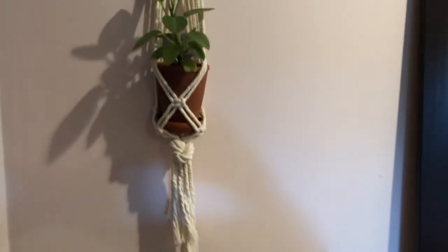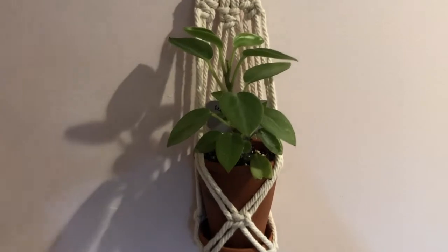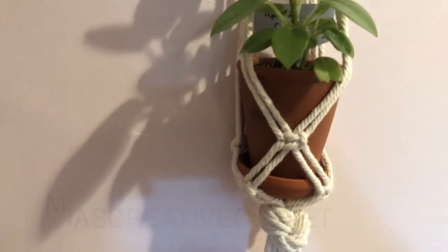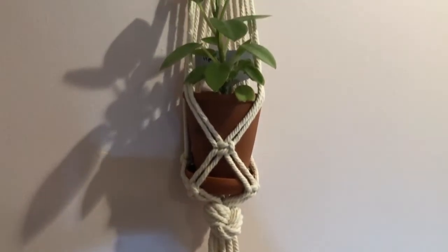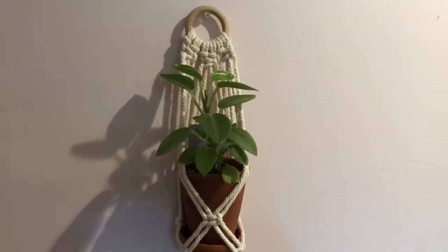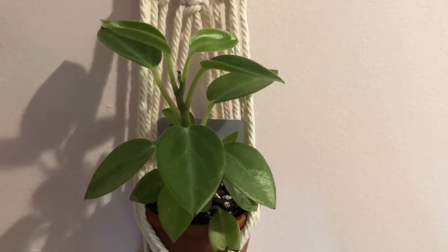And then finally, last but not least, this is my green Peperomia Cupid, hanging in an awesome plant hanger that I got from Etsy. The Etsy store is Mia's Creative. Oh, I'm gonna botch the name, but I'll put the name in the bottom of the screen. You guys need to check it out. She makes some really cute stuff.